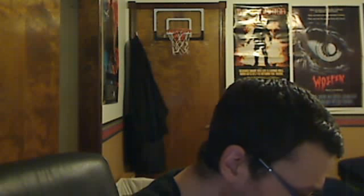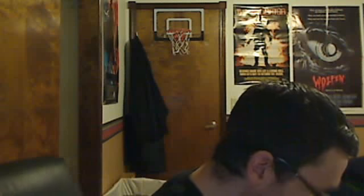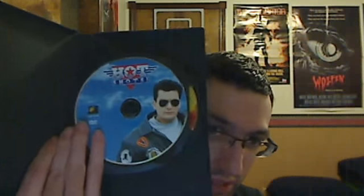I also got Hot Shots and Hot Shots Part 2. I got both of these for 10. 2 movies for $10. Remember, no, it was actually less than that. I think it was $8. 2 movies for $8. When these double feature DVD sets are actually the actual DVDs that you would get separately. Look at this. It's the same DVD that you would get separately.